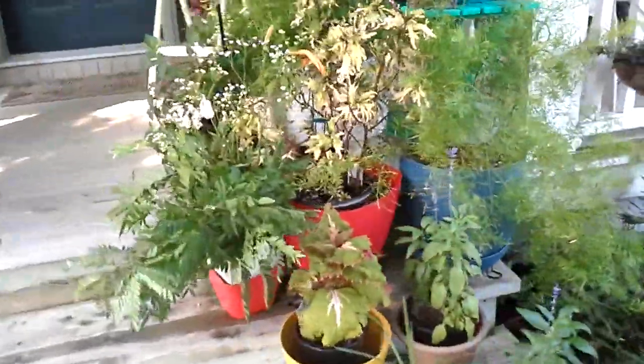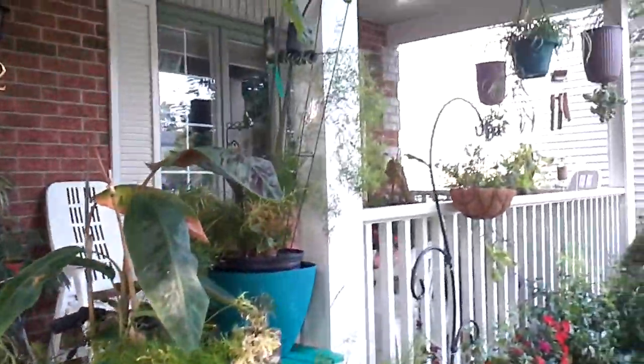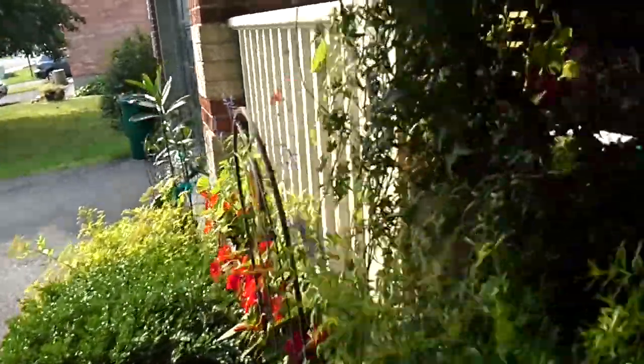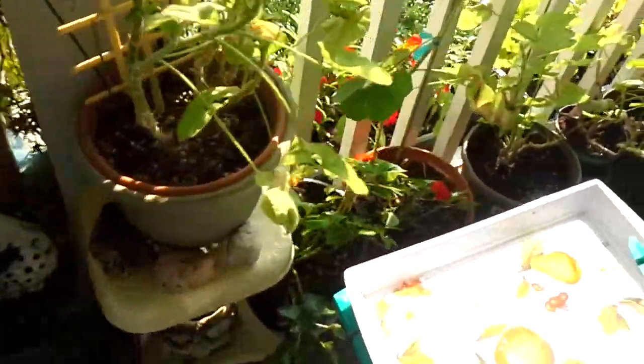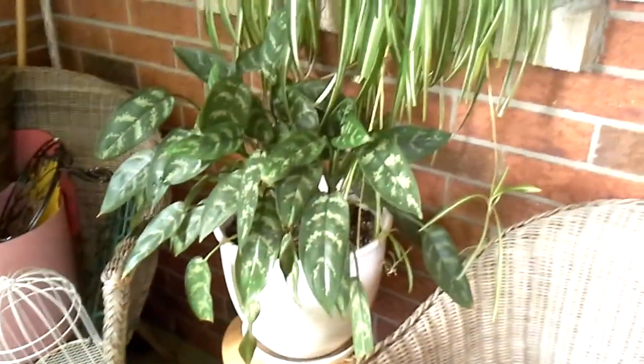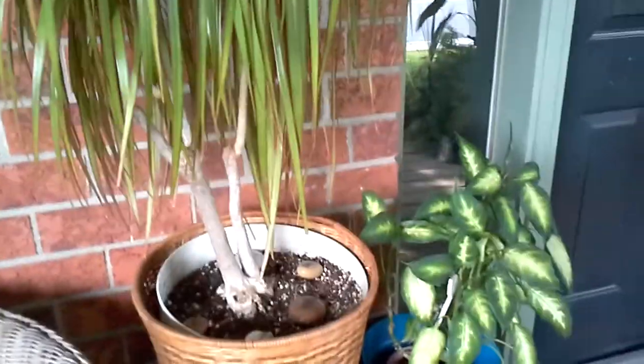And on the deck, this is the front of the house. And as you can see, it's all gardened up. And on the deck, there are more plants. This is another prepping area. We've more oxygen around our house than they have at the hospital in the intensive care ward. More plants. And this is on the front deck.